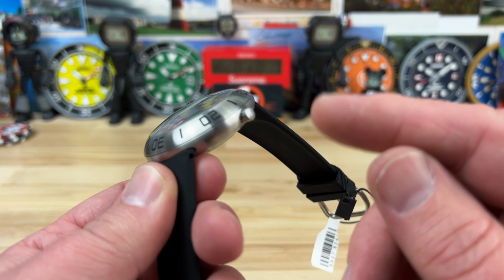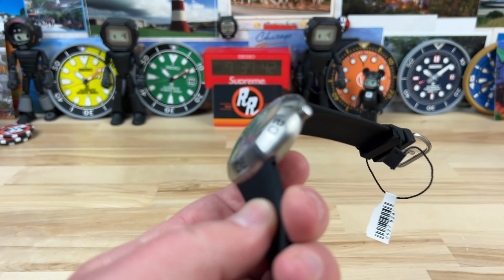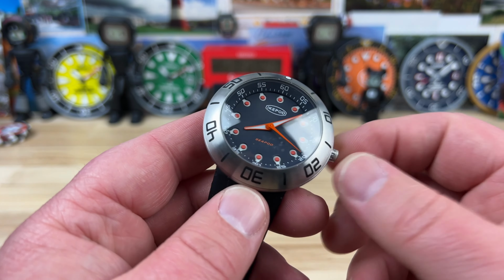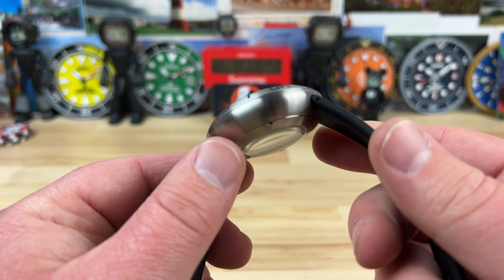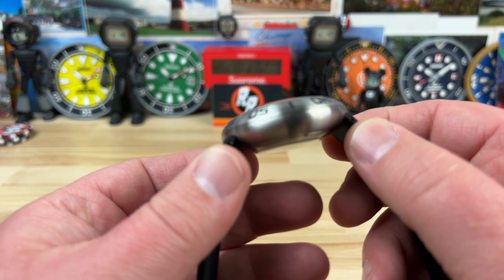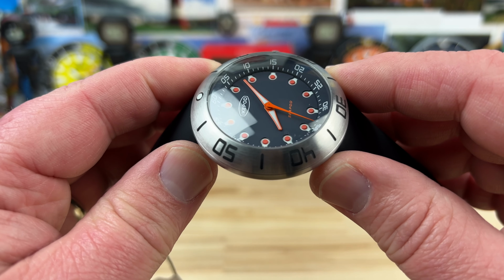Has a fairly small crown here, probably about a 5 millimeter crown. I forgot to measure it. Actually, I can measure it right now. It's about a 4 millimeter crown. It is a screw down crown, 200 meter water resist. I measure the thickness of it, I think, around 18 millimeter. I didn't measure the lug because it is more of a proprietary system, but it is 18 millimeter thick, but that's including that double dome sapphire crystal.